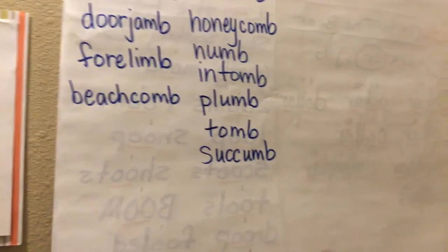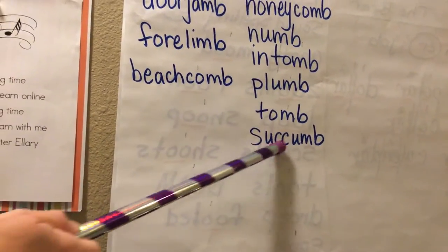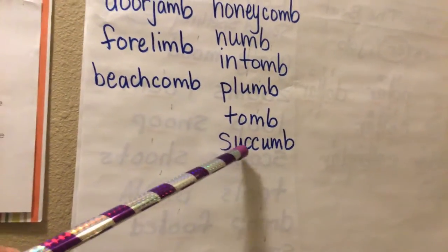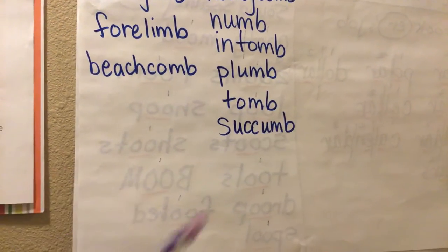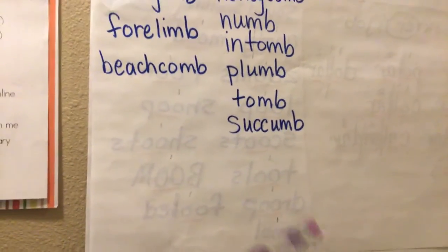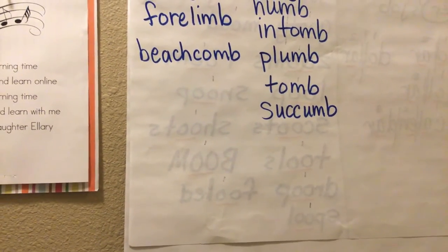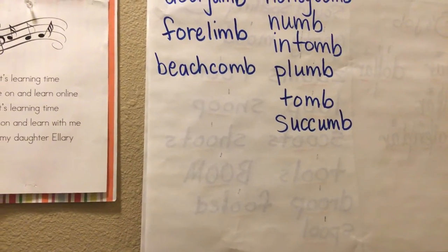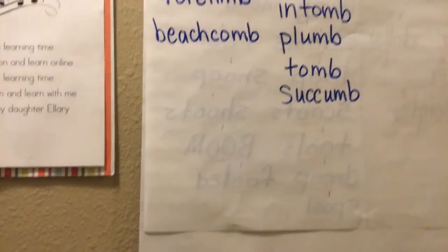Succumb. You'll notice we don't say succumb with a U sound; I'm hearing a little bit of a U sound, but also a little bit of an ih sound. So you could say it two different ways. I'm hearing more of a short I sound. To succumb to something means to give in. Like, I give in, I give up. I succumb to it. My brother was twisting my arm and I said, fine, I'll wrestle with you. Okay?